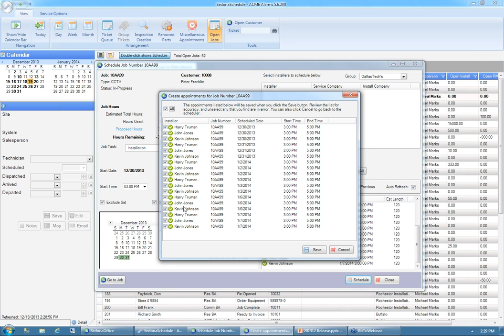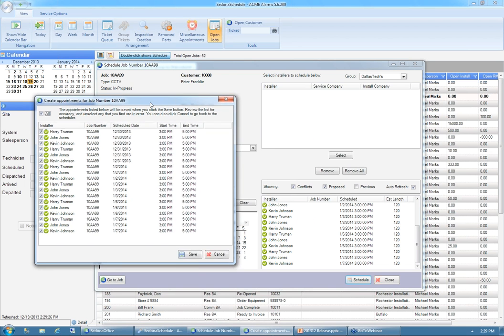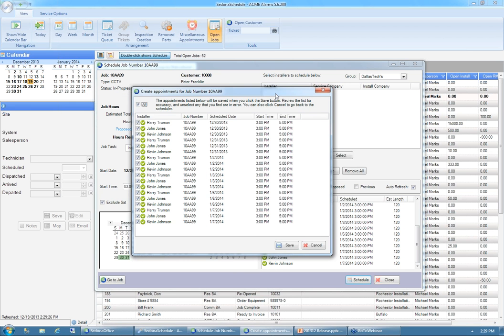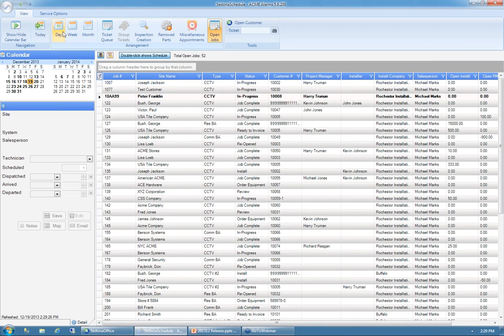Now, the other thing you could do right from here is, while you're scheduling this, if you have a question, you want to know something about this job, again, you could click on Go to Job right from here, and it will actually just automatically open the job for you. So you could drill right into the job from here.